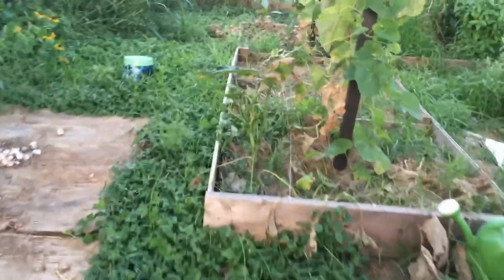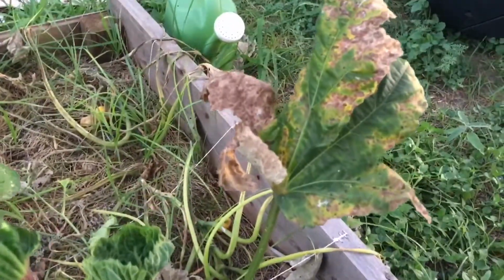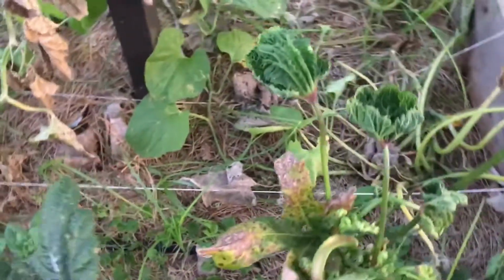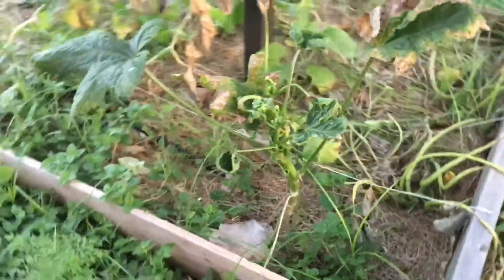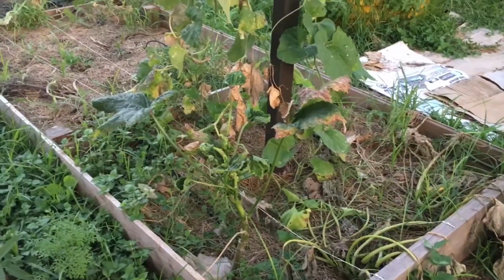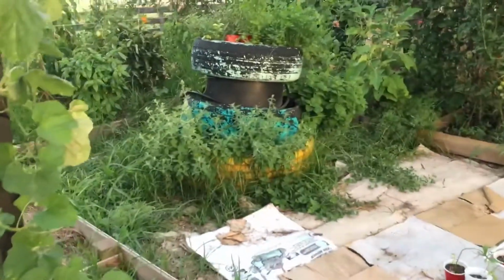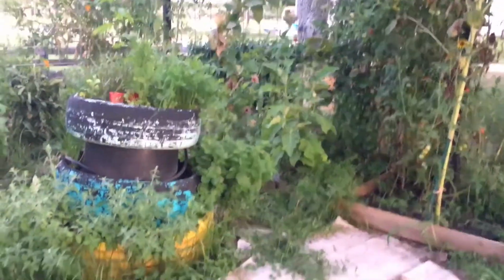This okra plant over here in the corner, I've never grown okra, but I don't know, that right there does not look good to me. It looks bad, but it's got some new growth on it. I know that these things get really big. It's just kind of a baby plant right now. Hopefully it'll grow. But here's my messy, unimpressive garden right now.